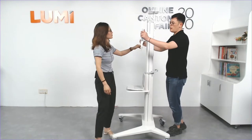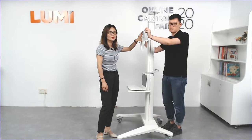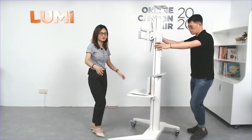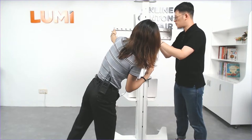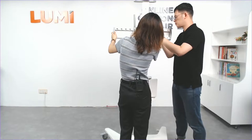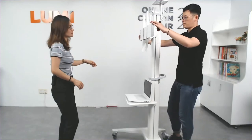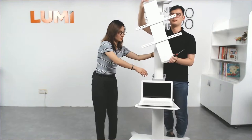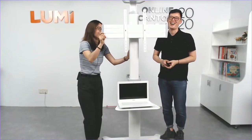So when the TV is loaded, it can also be easily adjusted. Yeah. And another feature of this TV bracket is the portrait and landscape adjustment. Let me show you. Okay. Here, with the screw, in this position. We loosen the screw first. So we can adjust it. You see? A different angle. So we move to the middle. Oh, sorry. Please take care. Okay, I will.